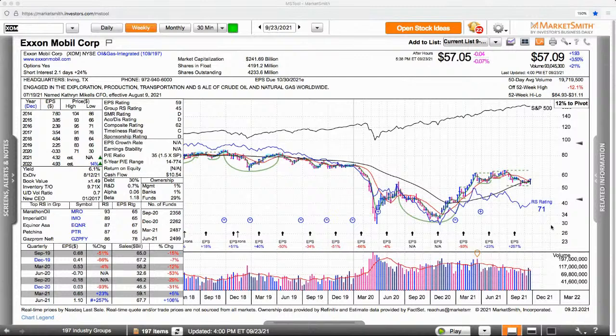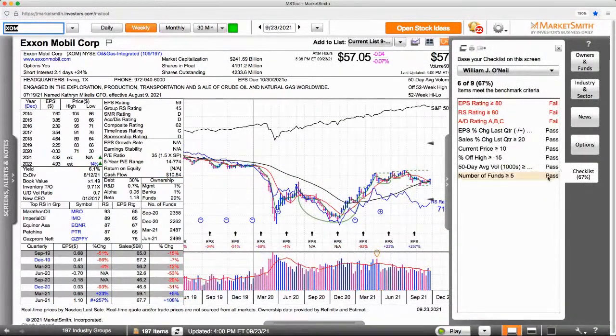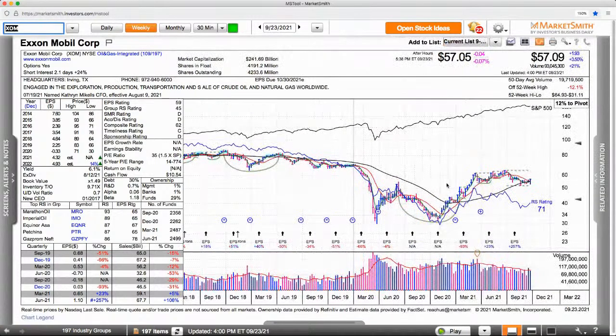So right now, Exxon is definitely an unbelievable cash flow machine when it comes to dividends. This company has huge cash flow, so it might be viable just for that reason. Sales are up 108%. Of course, that has to do a lot with the sale of oil. So if you're looking for a dividend, this one might be worth considering. I mean, 67% on the checklist, that's very good. I'd like a little bit better, but this is not a growth stock. This is absolutely not a growth stock.